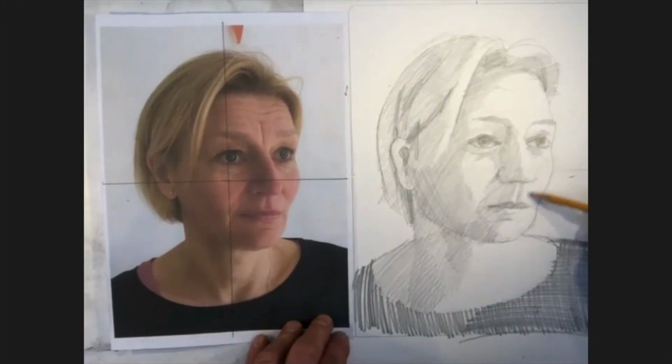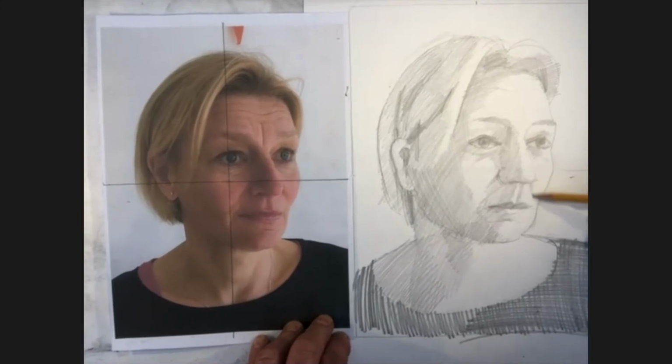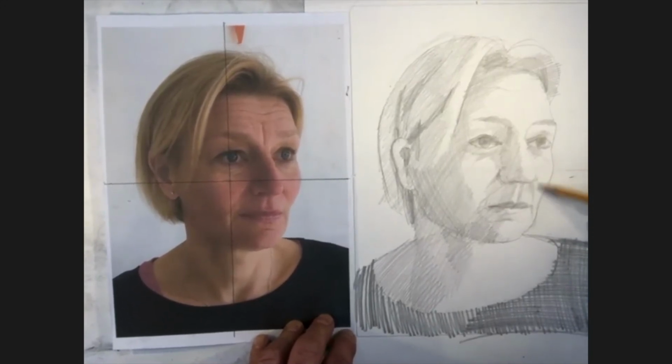Anyway, right, that'll do just now. I'm going to keep messing about with it. So that's the first portrait.